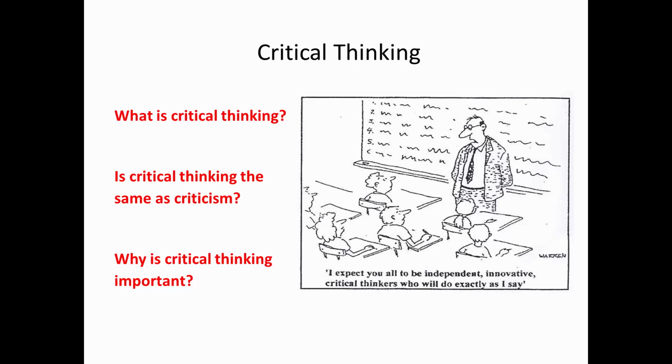Critical thinking, I think, is underestimated in our educational system. I think that teachers and professors sometimes assume that students will be able to think critically about information and not just simply accept what is put in front of them. I think that, in fact, critical thinking is a skill that we all need to learn and we have to practice. And in order to practice, we have to do it consciously.